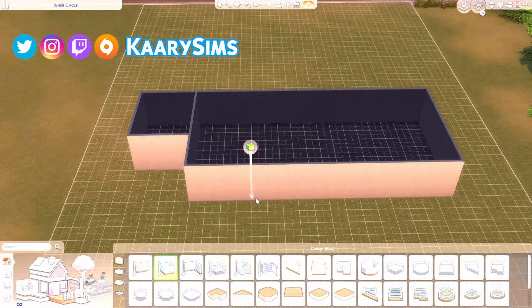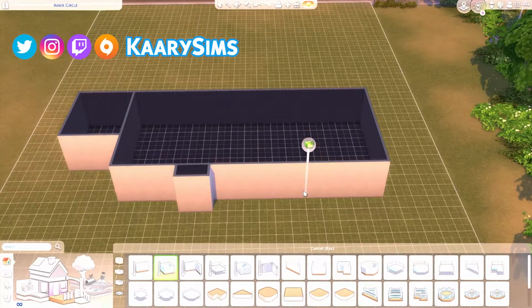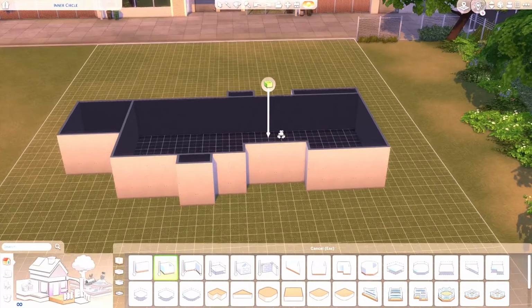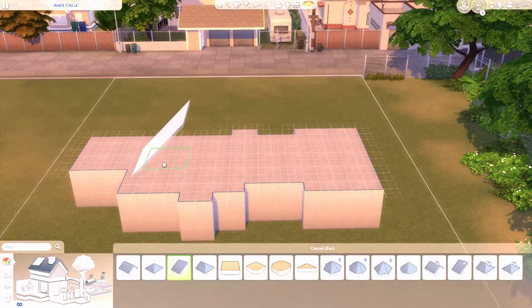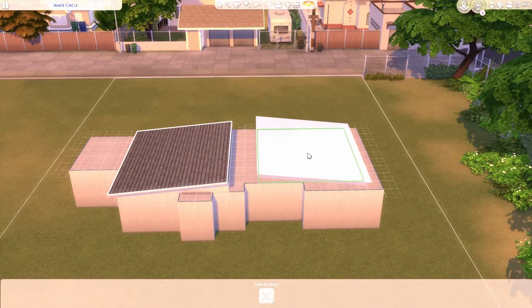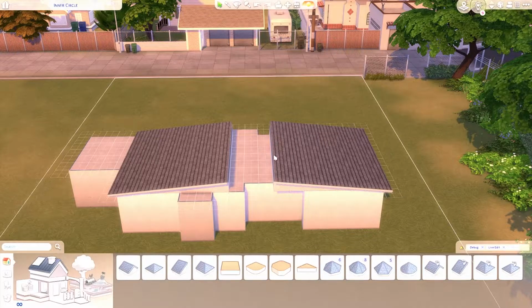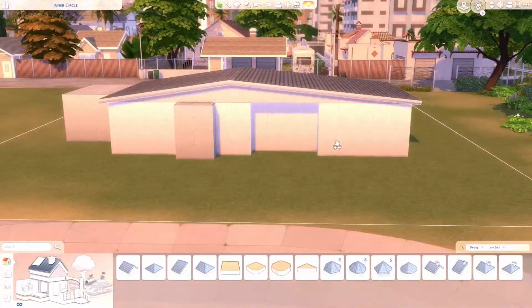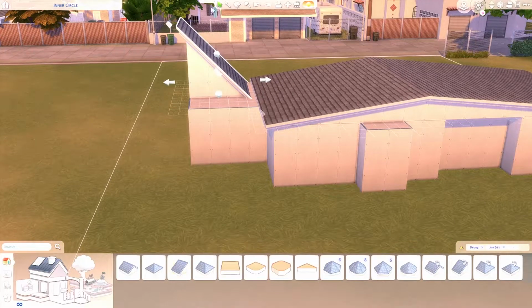So today I have a new house that's going to be part of my save file, and this one is actually in Del Sol Valley. I decided to build a mid-century modern house because it's been a while since the last time I did something like this, and this is one of my favorite styles ever. So I was really excited to build this house. I found some inspiration on Pinterest.